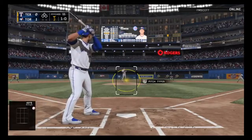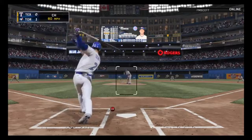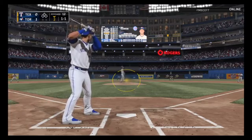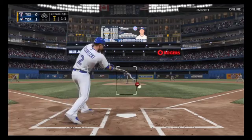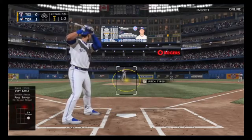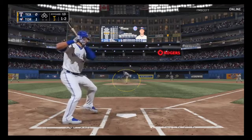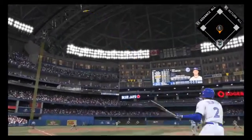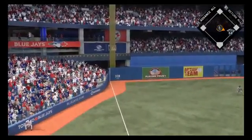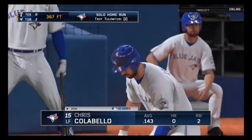Troy Tulowitzki stands in as he looks at ball 1 here. And not the greatest approach there as he offers at a pitch in the dirt, and it's even at 1-1. Foul right at the plate. The count moves now to 1-2. Oh, they think they may have gotten him again. This one's hit deep to left field, and for the second time in the inning, the gopher ball will come back to bite him. It's a home run.